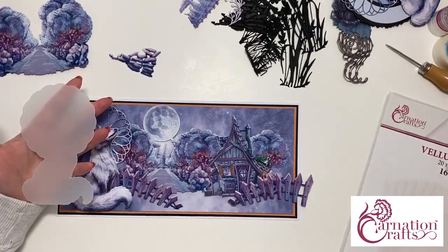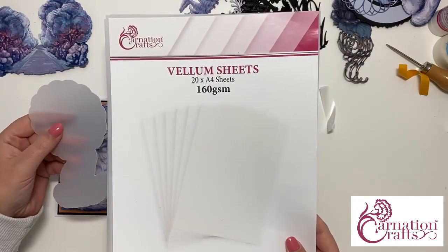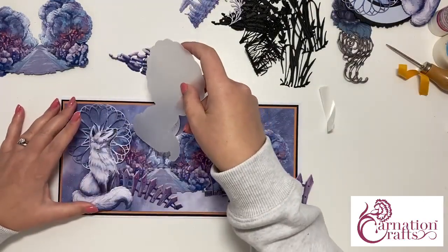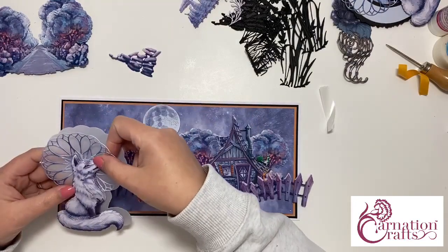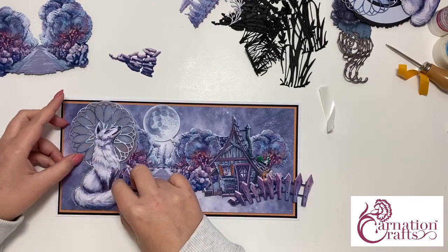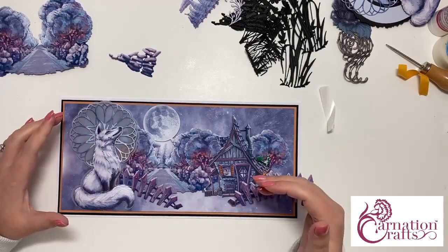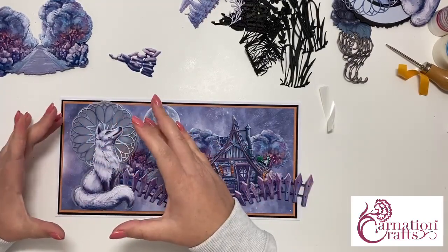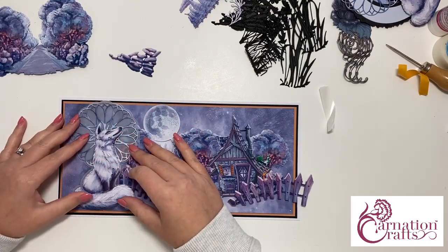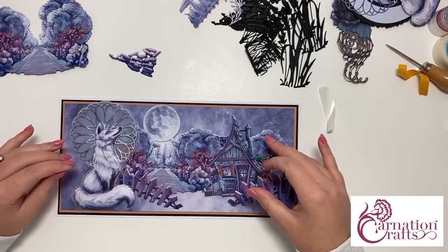So our vellum is 160 GSM, but it's a lovely weight, a nice heavy weight of vellum, and it has this lovely translucent quality. So I wanted to introduce the vellum into our designs. It's not something you see me use often, but it gives you this more ethereal, kind of spooky look. Rather than using a solid matten layer, you're still getting all the colours and the details shining through, but you almost get this kind of pause, this kind of detailing around our little wolf here that sets him apart from the scene. He's still included in it, but it gives him a little bit more prominence on the front of your card.